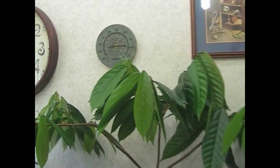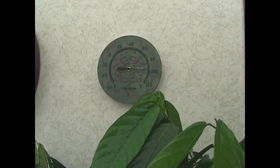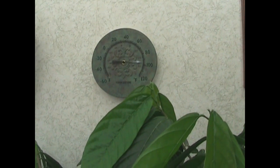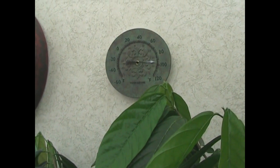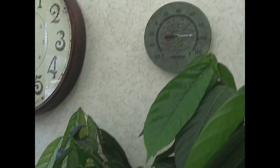The temperature is around 95, almost 100 degrees in here, which is nice and toasty. Not to worry in the summertime, I have central air, so it'll definitely keep the temperature just perfect here. The cocoa tree is going to love it. It loves warm temperatures, it loves humidity. The cocoa tree has all kinds of little bitty flowers all over the place. It's loving these hot temperatures and the humidity in here.